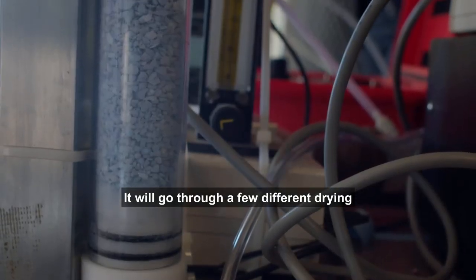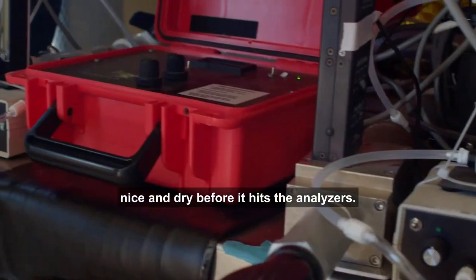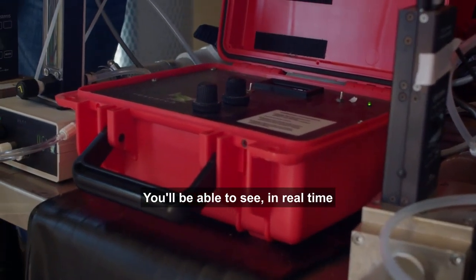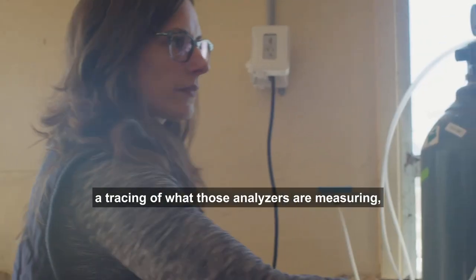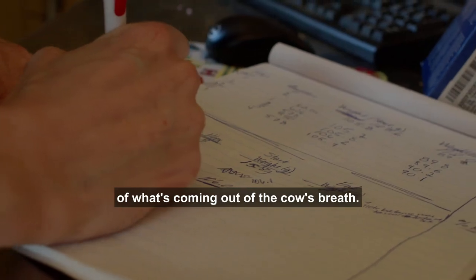It'll go through a few different drying columns to make sure that the air is nice and dry before it hits the analyzers. You'll be able to see in real time a tracing of what those analyzers are measuring of what's coming out of the cow's breath.